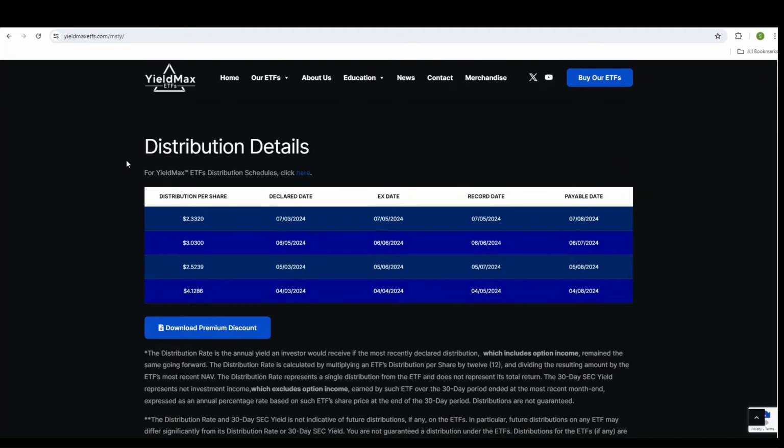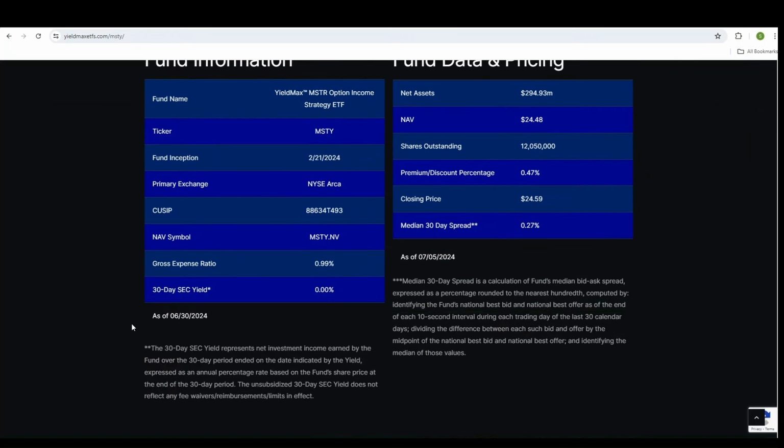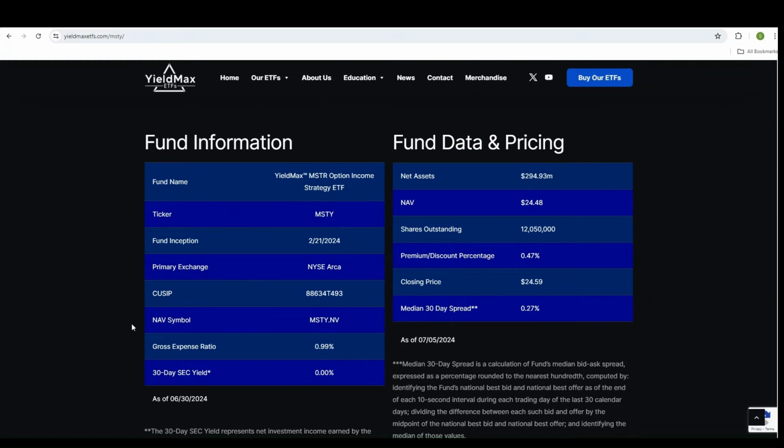If you look at the distribution for the last 4 months, it's been very heavy, pretty good. $4, $2.5, $3, $2.33. So it's been paying a good dividend per month. But why is there such a big dividend on that? So let's do some research on MSTR. What is MSTR? So here it is.